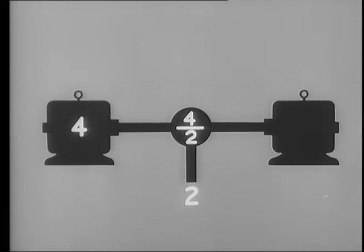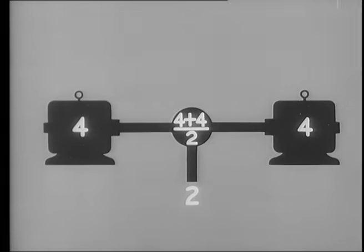If a second motor is made to turn the other shaft at a speed of 4, then the propeller shaft will double its speed. It too turns at a speed of 4. This is because the second motor has added its speed to the first, and their combined speeds are halved through the differential.